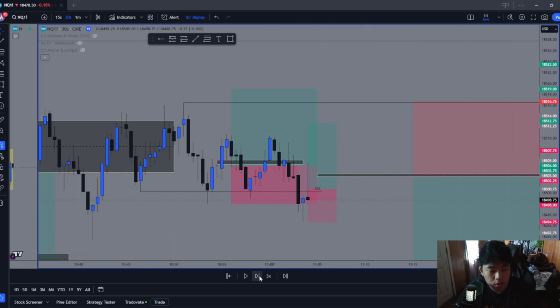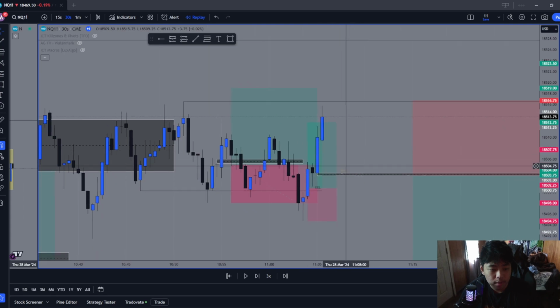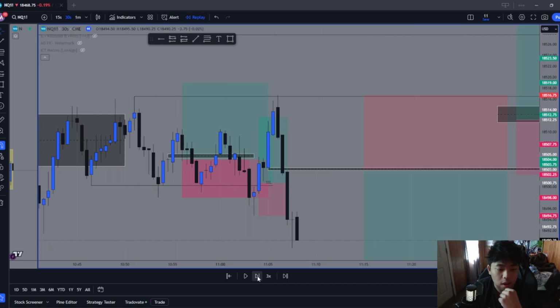And then same thing with this trade. Did that again. I thought we were gonna have the same thing, and got a pretty good fill here. And yeah, so we lost the first trade, but won the second trade. And then yeah, that was pretty much it for those.